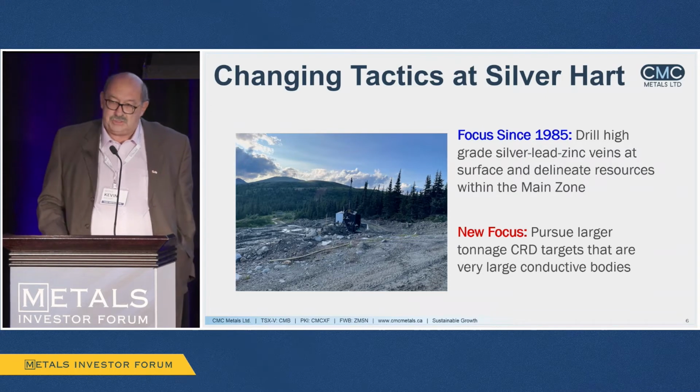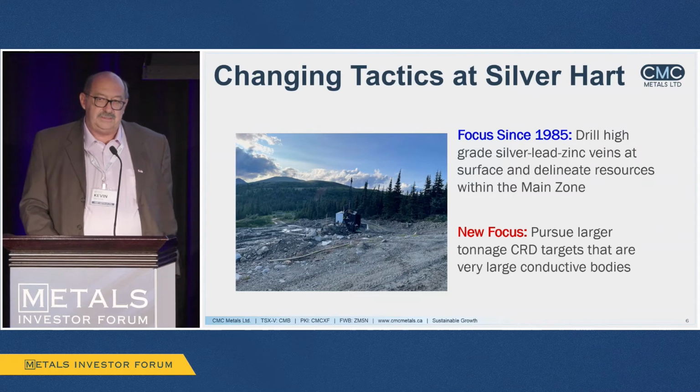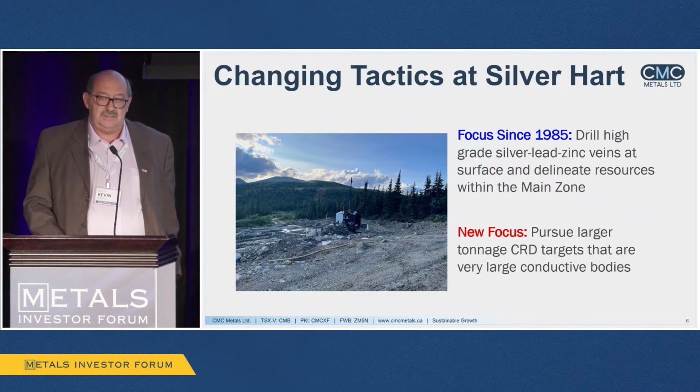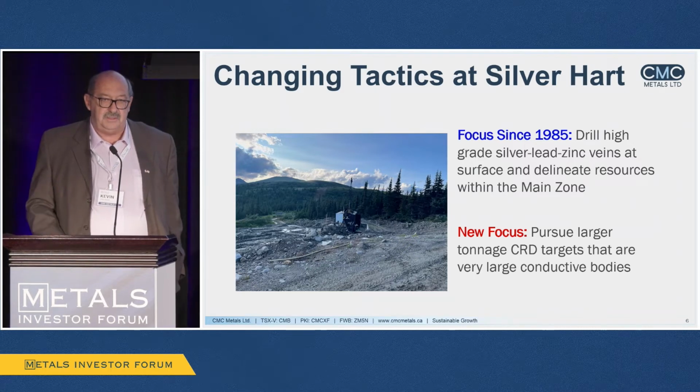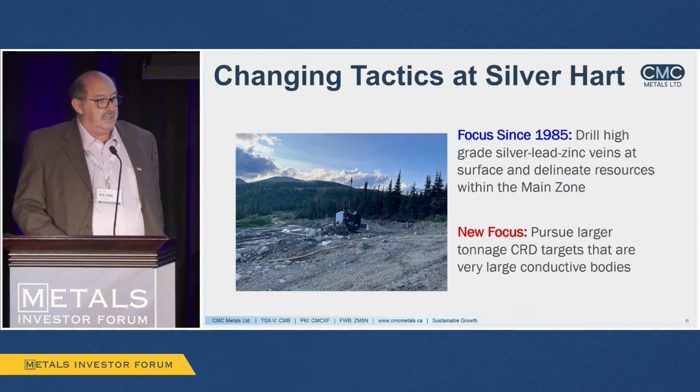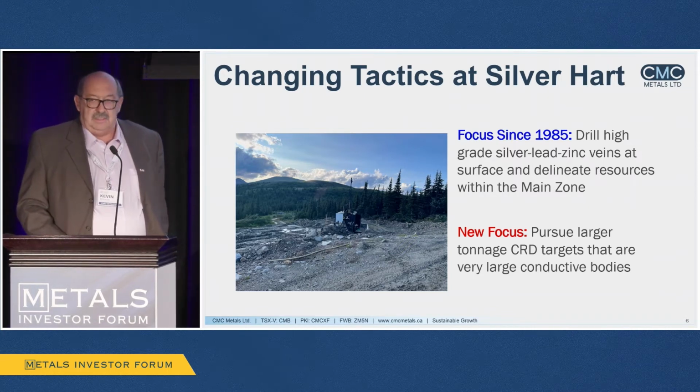Our focus is changing. Our flagship property is Silver Heart. It's in the Yukon, in this belt of rocks that are 130 kilometers long by 50 kilometers wide, that extends from south central Yukon into northern BC. The story about this project really goes back to 1985. There was a company called Silver Heart Mines Limited, which drilled high-grade silver veins right at surface, and people have been plugging holes into that since 1985.